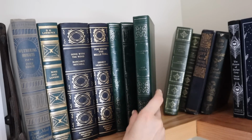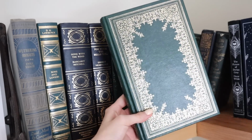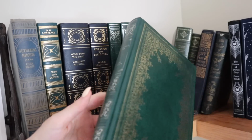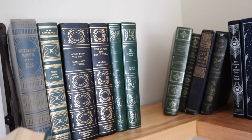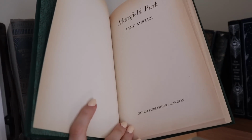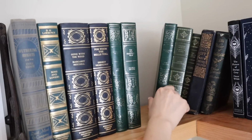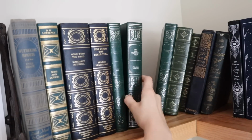Then the next book I have is Mansfield Park by Jane Austen in this beautiful edition as well. I'm not sure which publisher this is. Oh, look at those end papers. This is from Guild Publishing London. So that is that.